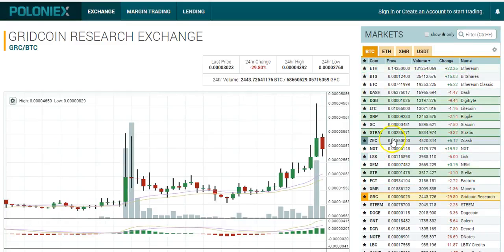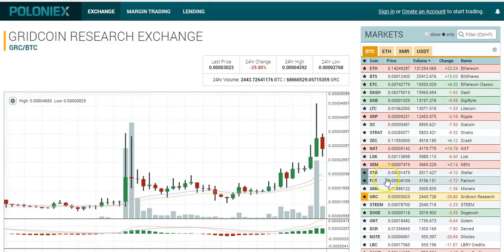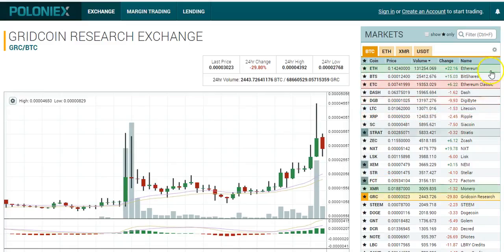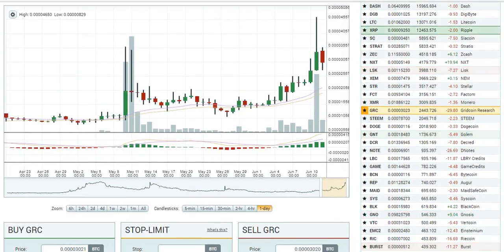Interesting, right? Zcash looking good on this side. What else? Factom coin is down. Monero's down. D notes, not gonna call it digital notes because I don't know what it is. D notes on Poloniex over here is down 26. Goldman is down. Watch Goldman here.